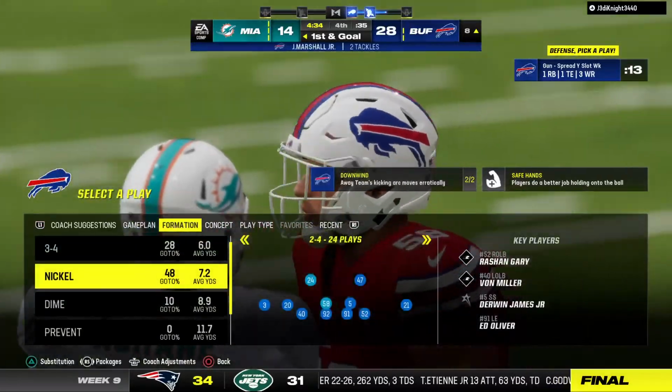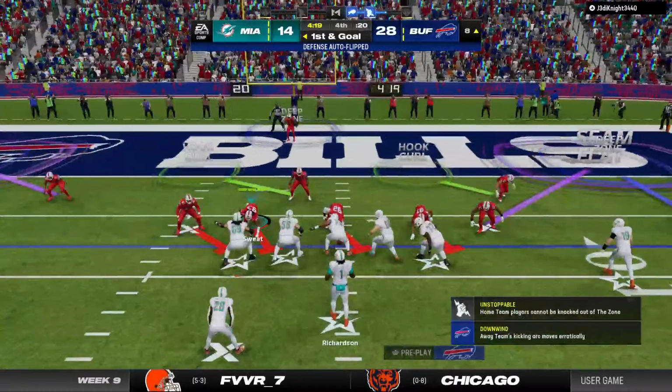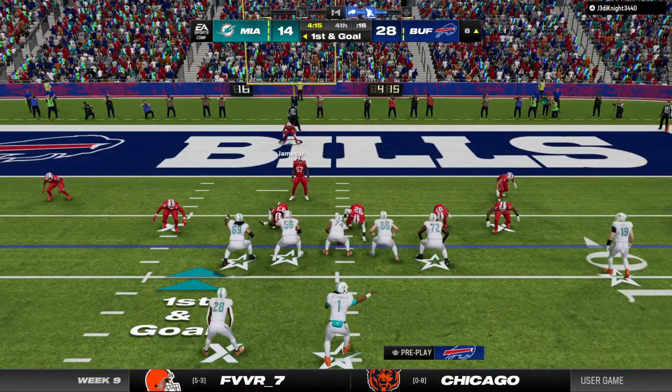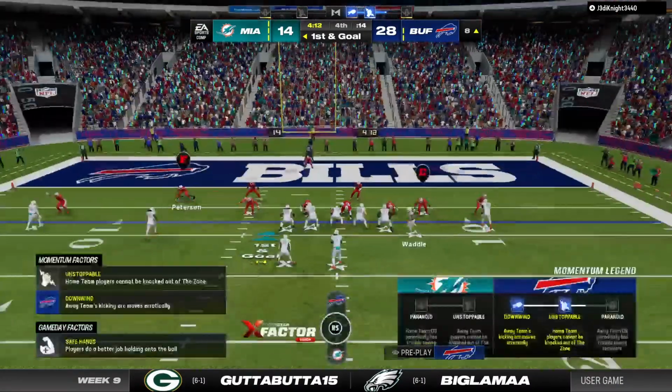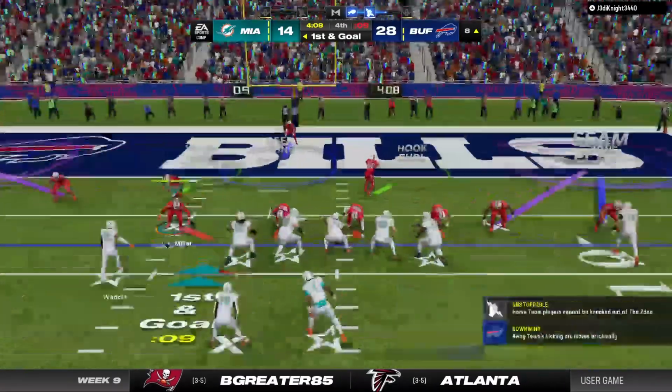Now, yes, a 2-possession game, but a good chunk of time on the clock, so they have the ability still there to run it on 2nd and short, but maybe they need to pick it up a bit. You're right. They did pick up the 1st down there, but as you mentioned, they have to pick up the pace now because it's a 2-possession game. They've got to get there twice to make sure they have a chance to win.